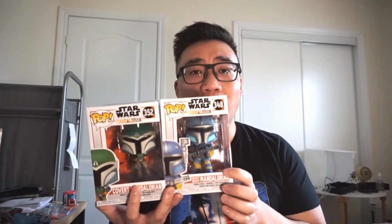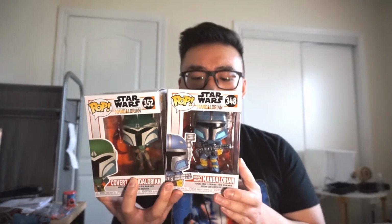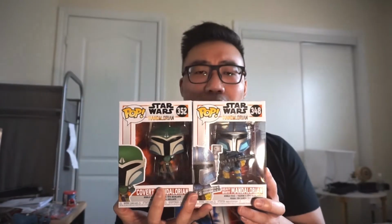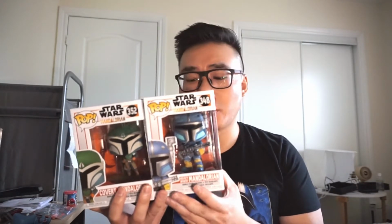I picked up the Heavy Artillery Mandalorian and the Covert Mandalorian. These were the background characters that showed up in that one episode of season 1 of The Mandalorian when Din Djarin showed up and pretty much showed his whole clan on the show. And these guys were part of the crew that actually saved them at the end of the episode. So really cool Mandalorian pickups. I can't resist this style, this design, the Mandalorian design at all. So I'll be picking up a lot of these characters as they come out on Funko, Black Series, whatever.